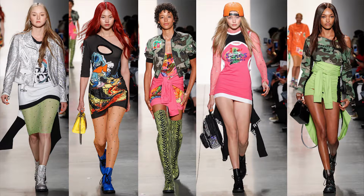We get knee-high lace-up boots, snakeskin pattern, with a tied up graphic dress with the military camo bomber jacket. It's not bad actually. It's actually not bad. Now here we have the fourth picture. Is that Gigi Hadid? I'm not entirely sure.